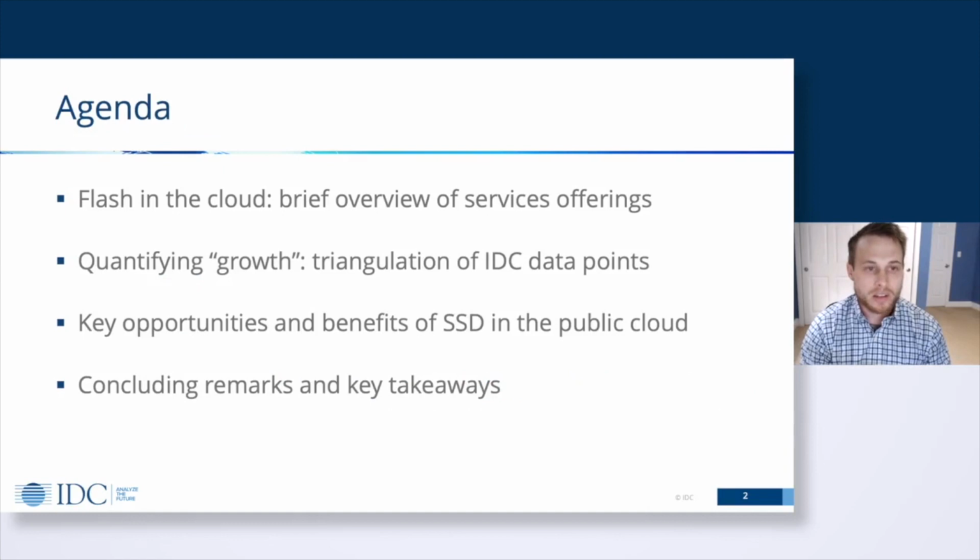But today we're going to go through a recent history of Flash-based services in the cloud, some of the key offerings and how cloud providers are delivering services to the market and using Flash and SSD underlying those services. I want to give you a couple of data points to help quantify the growth of SSD in the cloud. It's one thing to say anecdotally that we know that the use of Flash is growing, but it's another to provide some empirical data points to help you triangulate what growth actually looks like. So we'll go through that.